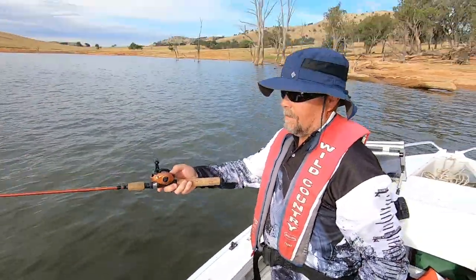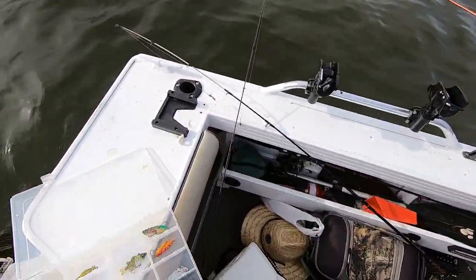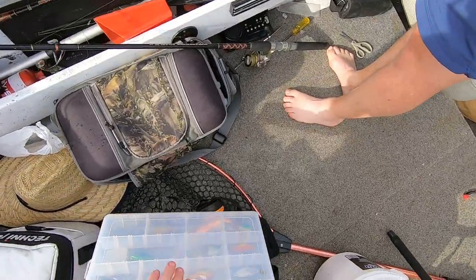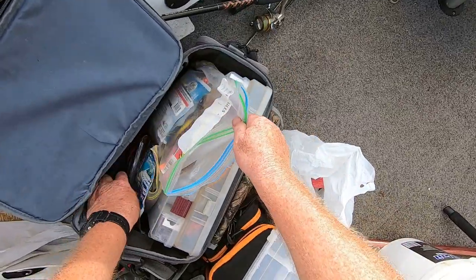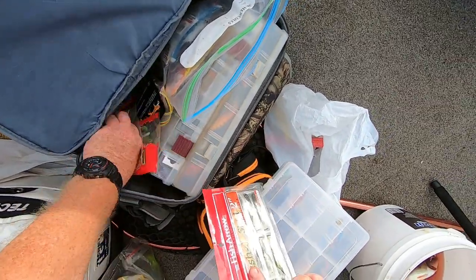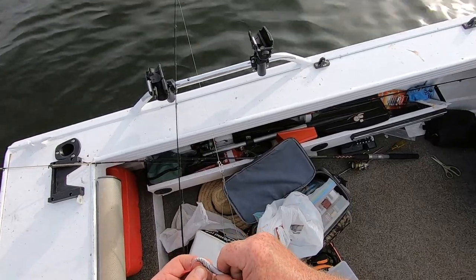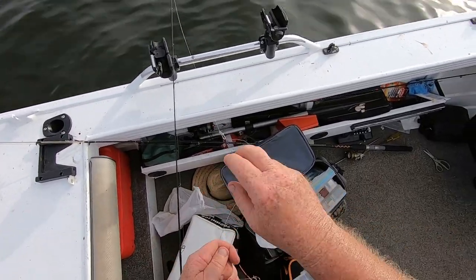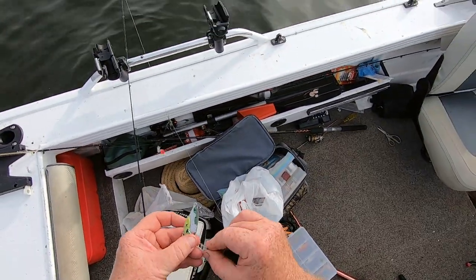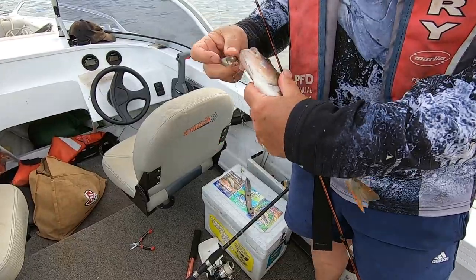That one's a bit of a warrior. Oh yeah, she's been through the trenches. Yes. That's a good fish. That's all right, Roscoe. Yes, he'll make a couple of very nice fillets.